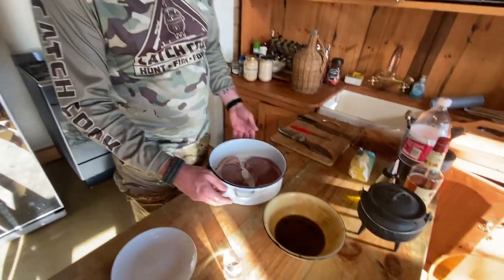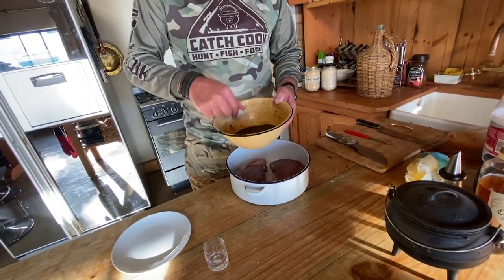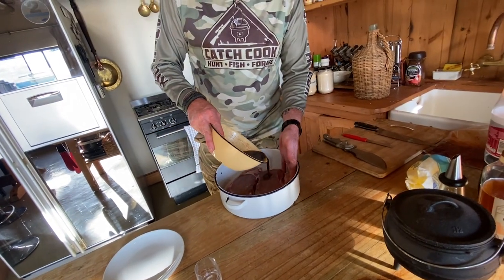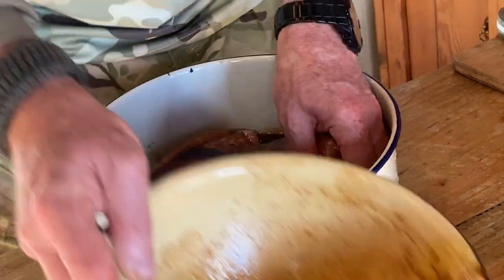Got the rubs. The cowboy rub. It's now marinated, it's infused, as you can see. So I'm going to basically take this now, I'm going to just rub this on the meat. I'm literally going to rub it in. So I'm going to pour it on. I'm going to massage it into the meat.